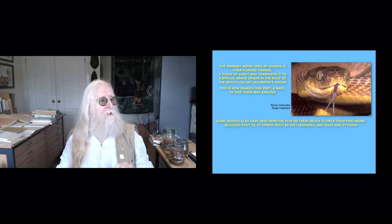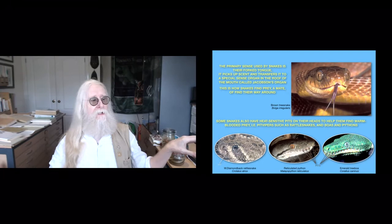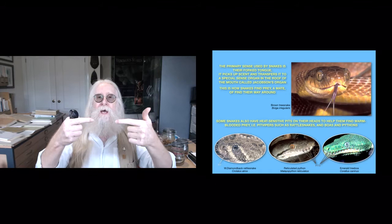Some snakes also have heat-sensitive pits on their heads to help them find warm-blooded prey, i.e. pit vipers such as rattlesnakes, and boas and pythons. Here we have, again, something that's evolved several times in snakes. The rattlesnake, you can see there, it's got one pit about a third of the way back from the nostril towards the eye and down. Whereas pythons and boas, they have pits all the way along both their upper and lower lips. So they have lots of pits.